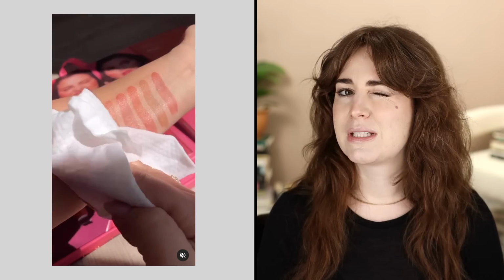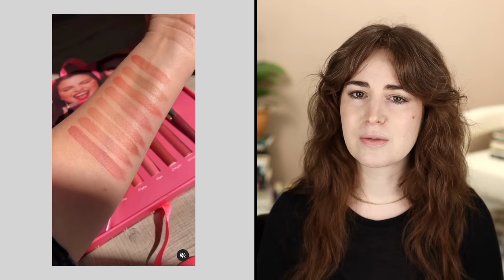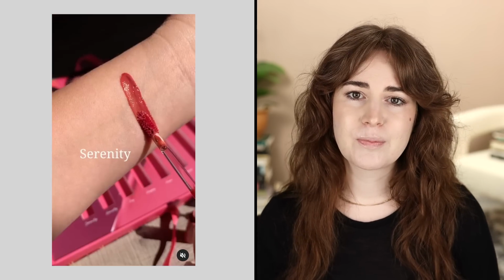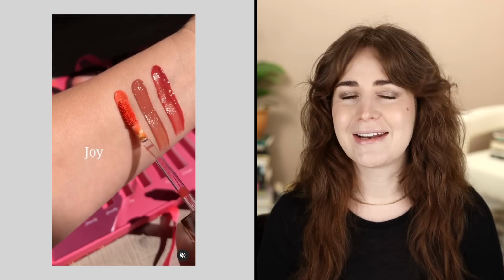It looks pretty pigmented though. It looks pretty pigmented for something that's supposed to be like a slathered on lip oil. I don't know. I'm kind of interested in the product, but it's more just that it reminded me yet again that I haven't reviewed Rare Beauty. Maybe I should just do it.